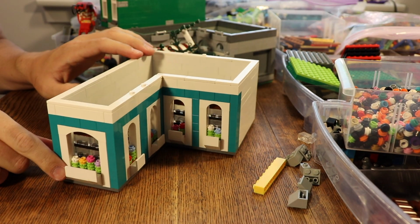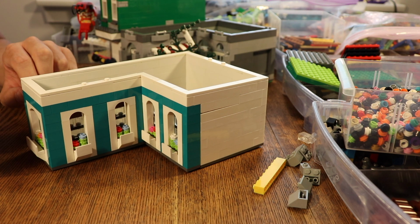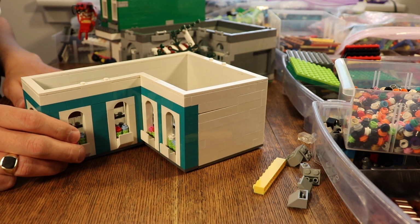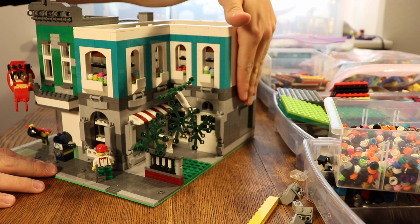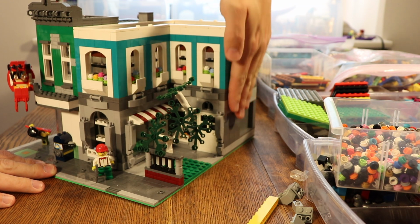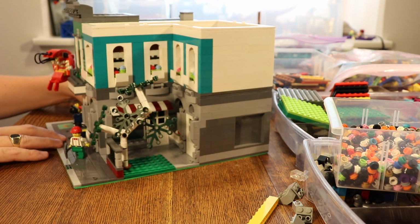So there we go. I have added the last layer of tiles up here, and I've also added in some flower details down here. Now we'll just have to see how it looks once it is placed upon the bottom floor. There we go. You have to sort of not consider this because this is gonna be straight against another building. So I think this is looking pretty good.